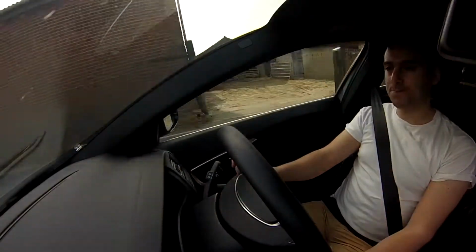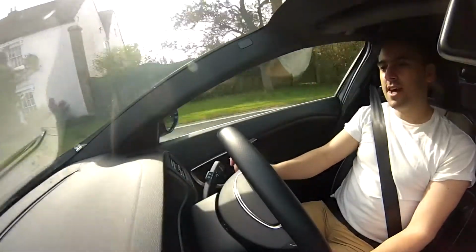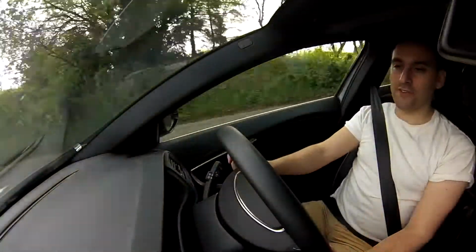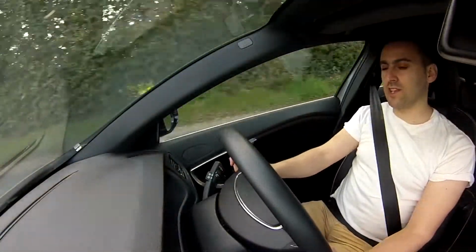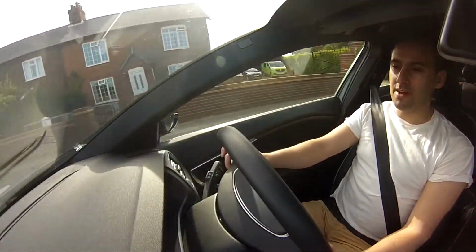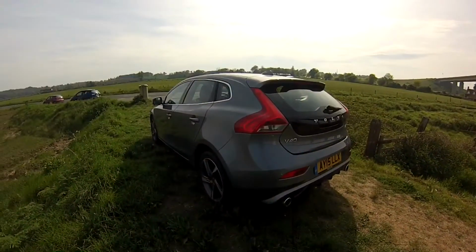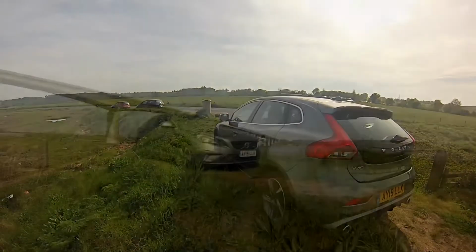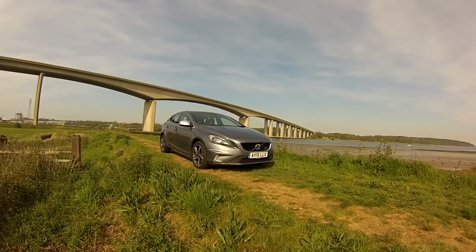Handles absolutely superb. It's not too bumpy. Like I said, I've done long journeys with it, and you can go long distance and it's not too jarring. It's definitely firmer than any of the other derivatives that are not R Design and don't have the R Design name. Basically, they will be a little bit more softly sprung. But when you do have an R Design model, it does have sportier design cues and sportier looks and a few nice touches that you get, which I like, and I like it being a bit more sporty. It just makes it feel a bit more like a hot hatch, as I said.